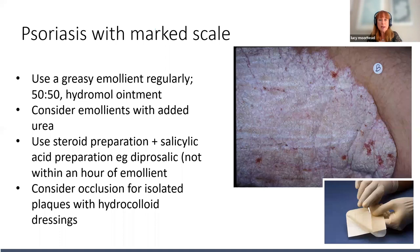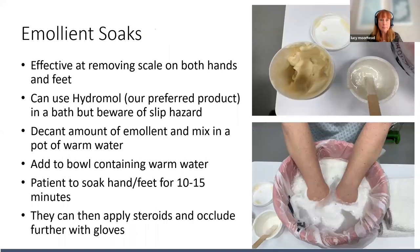Isolated psoriasis plaques can sometimes be treated very effectively by putting a moisturizer on, waiting an hour, putting the steroid on, and then putting a plaster on top. It just provides a very intense environment for skin healing. Emollient soaks are also very helpful for any patients who have excessive scale on their hands and feet. You can actually do it in a bath as well, so you could use the same technique in the bath.